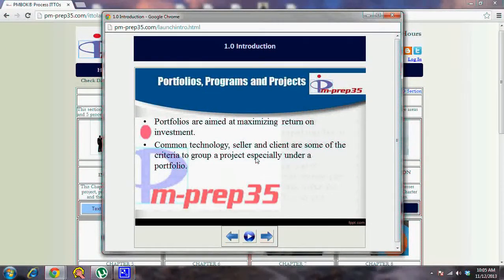So portfolios are aimed at maximizing return on investment. So you're more concerned about bringing more money, how to effectively handle a client. So client relationship, all of this is really important at the portfolio level. Revenue, client management, client satisfaction, that's what you deal with as a portfolio manager. Common technologies, seller, and client are some of the criteria to group projects, especially under a portfolio.